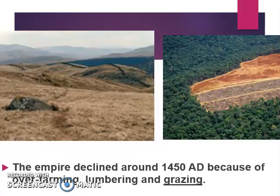The empire declined around 1450 AD or CE because of overfarming, lumbering, and grazing. So there was a loss of a lot of farmland because it was not properly maintained.